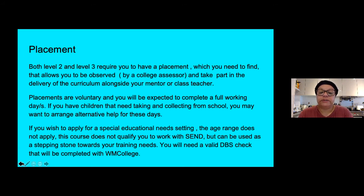There is possibility for you to apply for a special educational needs setting, and for this the age range doesn't apply, but the course doesn't qualify you to work with children with special educational needs, but it can be a stepping stone towards that. And because you're going to be having placements, you'll also have to have a DBS check done through the college.